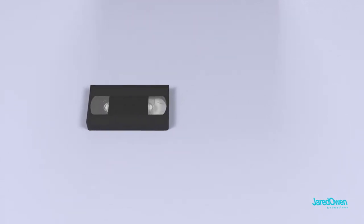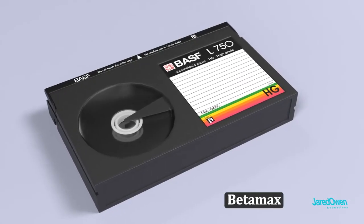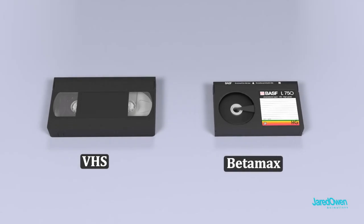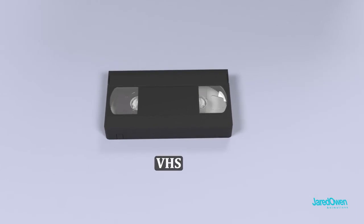Now, to be fair, there was another competitor called Betamax. It looked and worked very similar to VHS. Betamax was slightly higher quality, but VHS was slightly cheaper and could store a longer length of video. After a few years of battling it out, VHS won over, and that's why most people today are familiar with VHS.